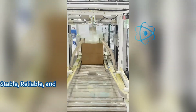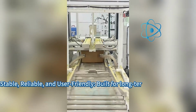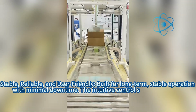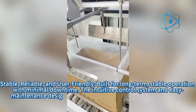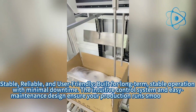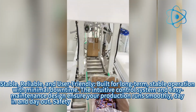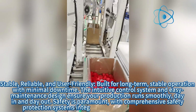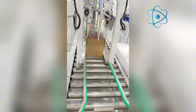Stable, reliable, and user-friendly, built for long-term, stable operation with minimal downtime. The intuitive control system and easy maintenance design ensure your production runs smoothly, day in and day out. Safety is paramount, with comprehensive safety protection systems integrated throughout the machine.